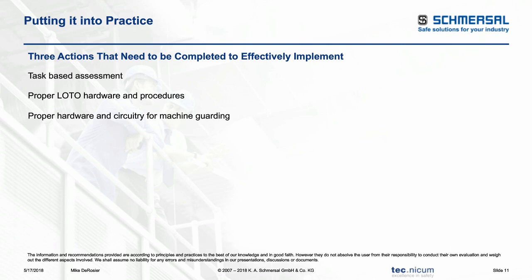The last part is proper hardware and circuitry for your machine. And what we're talking about is the actual safeguarding itself. Whether it be a mechanical guard with swing doors that require interlock switches, do you require safety controllers, programmable safety controllers, safety PLCs? Do you need mats, light curtains? Do you have redundancy on the outputs where you have redundant monitored hydraulic valves, safety pneumatic dump valves, redundant mechanically linked or mirrored contactors to ensure the motor enters a safe shutdown condition? You need to make sure you have all that proper hardware when it relates to machine guarding as well.